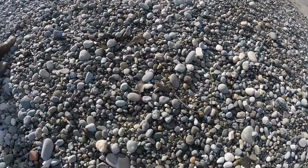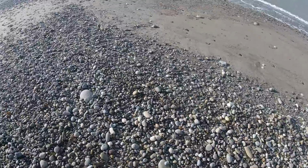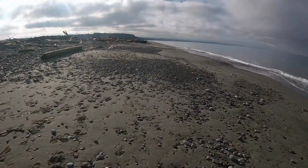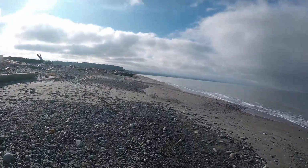Big variety. You got a massive variety of rocks to look at and comb through. And it's best in winter when the waves are strong, knocking all the sand off the beach, exposing the gravels below.